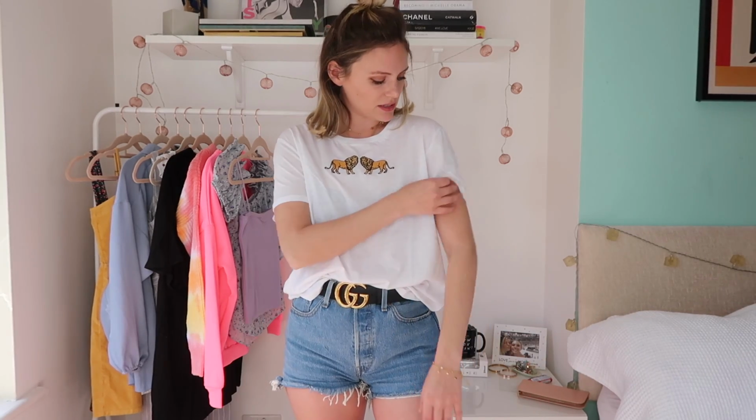When I wear my necklaces, it covers it, but it's not the end of the world. What do you guys think? Do you like this one? It is quite see-through, but not too bad. And I just love that I like the thin material. So, yes. Those are my t-shirts.